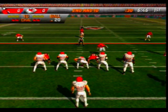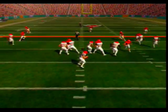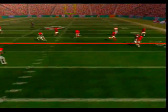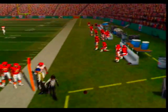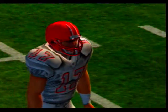We're talking about Brian. Number 17 scans the defense from the gun. With the pass, Carswell was the one they were trying to get the ball to.